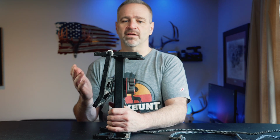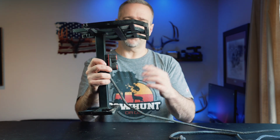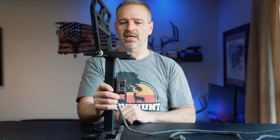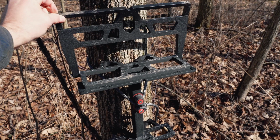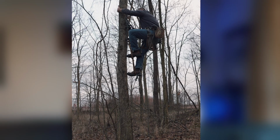So how do you deal with that though, climbing? The cool part is when you get to a tree, if you've ever one-sticked up a tree and you're using the bottom platform or off of steps, you know that this top platform can get into your shins. Well, the cool part about this is you can actually put it in a vertical position like this and climb the tree and not have that giant platform sticking out. So it's a pretty slick design, and I climbed several trees with this thing.